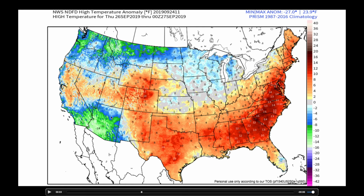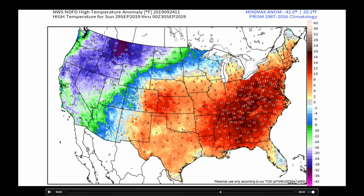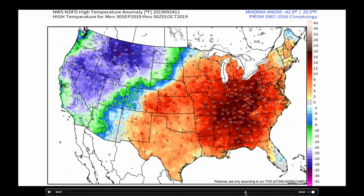Thursday, now we can really see the effects of 2 different things. Trough comes in northwest, upper level low spinning over the southwest. California in between, still warm. But by the end of the week, this is Thursday, Friday, Saturday, Sunday, you can see the deeper trough sweeping in, knocking temperatures in some locations 20 to almost 30 degrees colder than normal for this time of year. So the heat's on in California to start the week, and then we cool off beyond that.